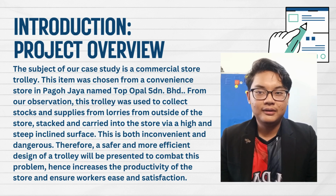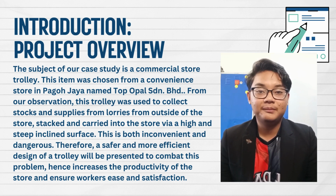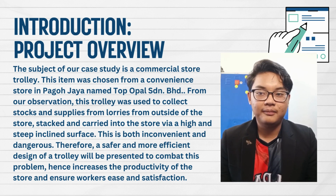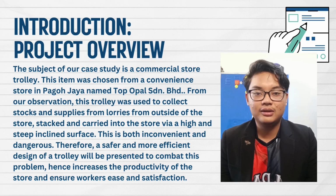and now I am going to introduce our group project. Our case study focuses on a commercial retail trolley. This item was selected from Top Apparel Sdn Bhd, a convenience store located in Paguh Jaya, Johor. According to what we saw, this trolley was used to unload supplies and stocks from trucks outside the business, stack them, and then carry them up a steep high ramp into the store.